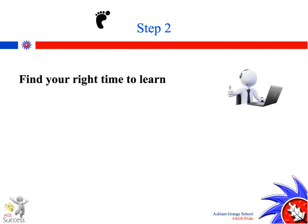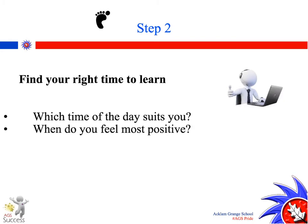Step 2. Find your right time to learn. Now this varies from person to person. You need to find which time of the day suits you best. Are you a morning person? Should you get up half an hour earlier and do yours then? Are you somebody who finds it hard to motivate themselves later on in a night? Should you do yours straight after school? Or are you somebody who needs to relax after school and do theirs later on an evening? You need to think about when you feel most positive, because a positive attitude is going to make revision a lot more effective.